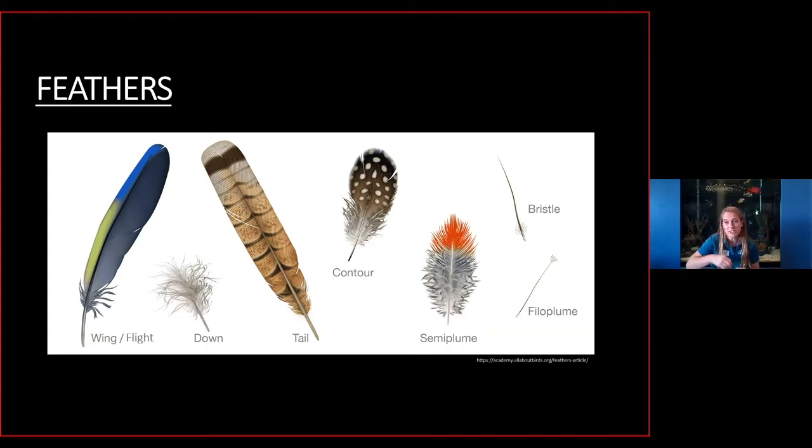Tail feathers are also similar to wing feathers, except they have that center line in a different place. So that center line is called the rachis. And if you notice with the tail feather, the center line is right down the middle, but the rachis on the wing feather is actually a little bit to the side. So that's how you can kind of tell them apart. They also have contour feathers, which are kind of smooth at the tip and then fluffy at the bottom. And those are covering the body of the bird to make them waterproof and also aerodynamic. There are also semi-plume, bristle, and filoplume feathers, which are not quite as common as what we might think of, the wing, the tail, the down, and the contour.